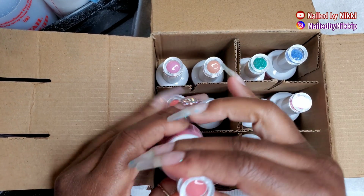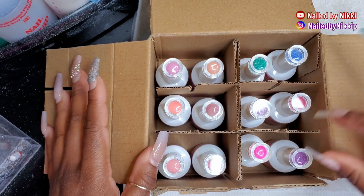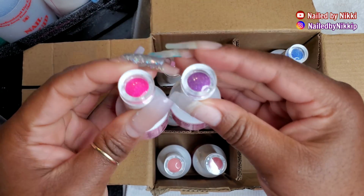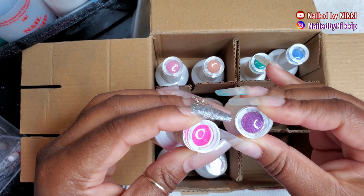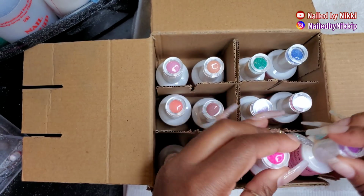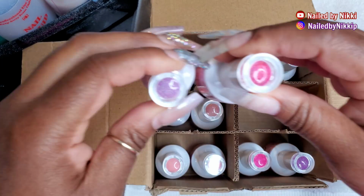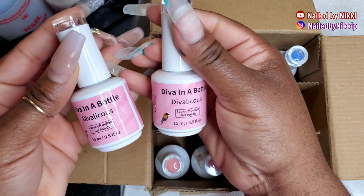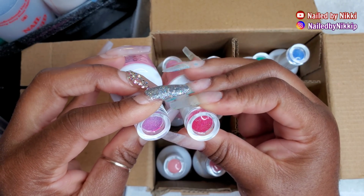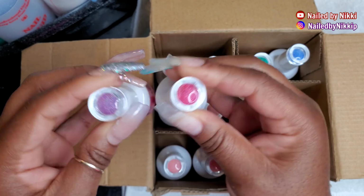And these are rubber gels. These are not regular gel polishes, y'all. This is a rubber gel, which means it's thicker, it's going to last longer, and they got pigment for days. The bottles are adorable. I love the little peekaboo window on top so you can see exactly what color is in the bottle. That's probably one of my favorite features.